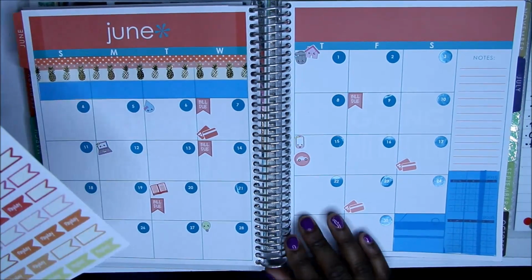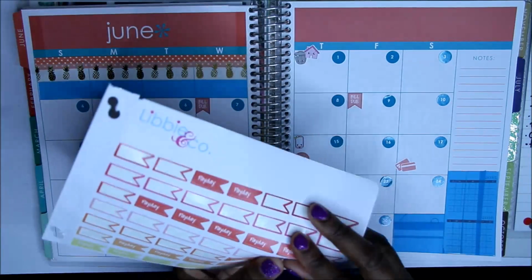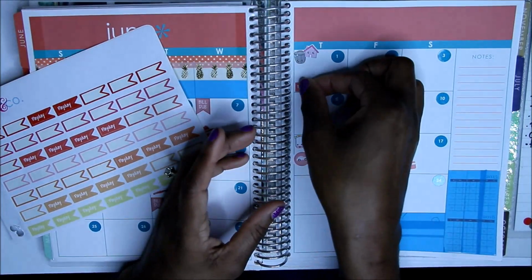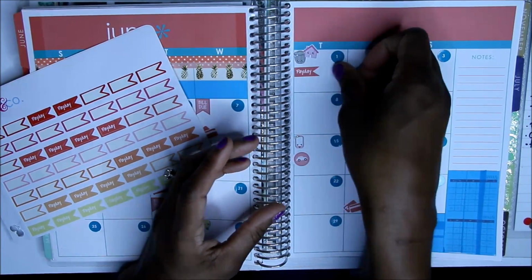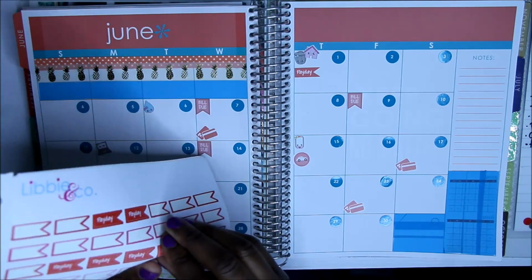Okay guys, and somehow I almost always forget to add our payday flags, which is crazy. So we have payday on the 1st for the hubby, which it will technically be for both of us really, and then as well as the 15th, which we'll have to try and squeeze that one in.